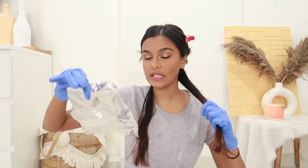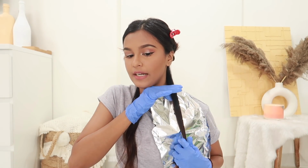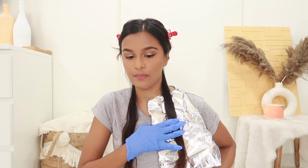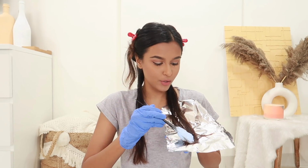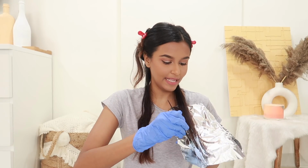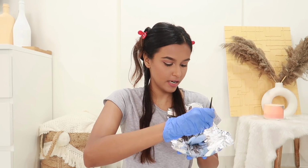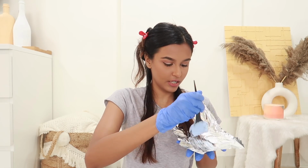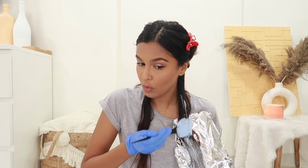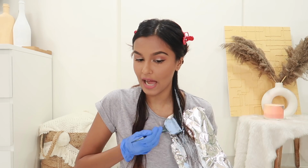I have pre-cut these aluminum foil pieces right here, and I am going to be wrapping my hair in them. So here we go. What I'm going to do is I'm going to mainly concentrate the hair color on the ends, because I am going for a balayage, right? So just concentrating it here. And I'm taking it a little bit higher up too. No strand much more higher than the rest. So there's no method to the madness here.